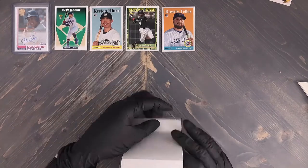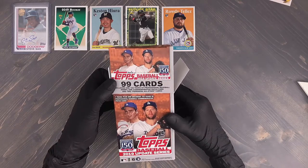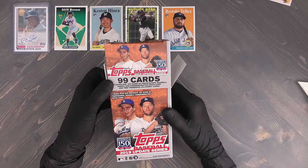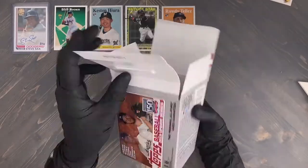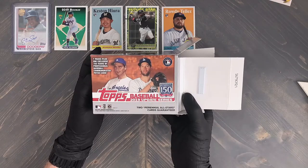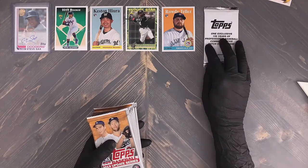Okay, so in here we have 99 cards. Holy moly. That is a lot of cards. 7 packs plus 1 exclusive 150 years of professional baseball commemorative patch card. Here are the odds. And 2 perennial All-Stars cards guaranteed. All right. There's our exclusive pack.